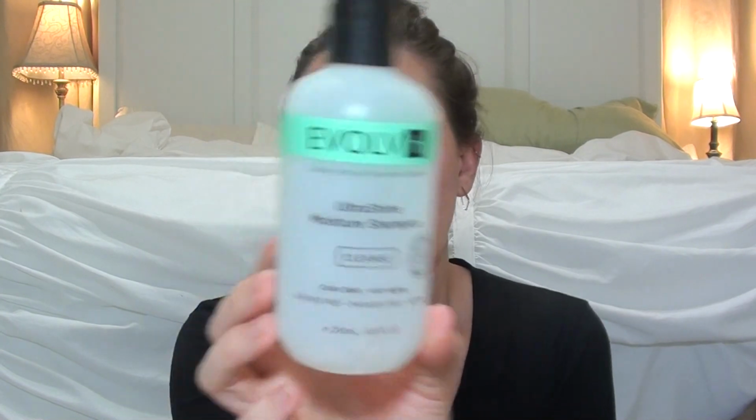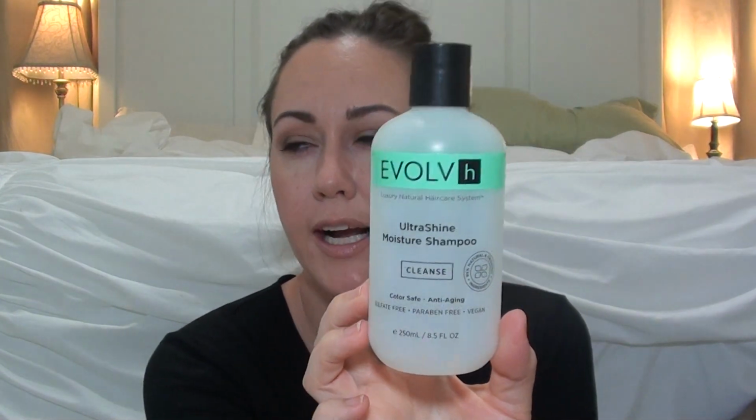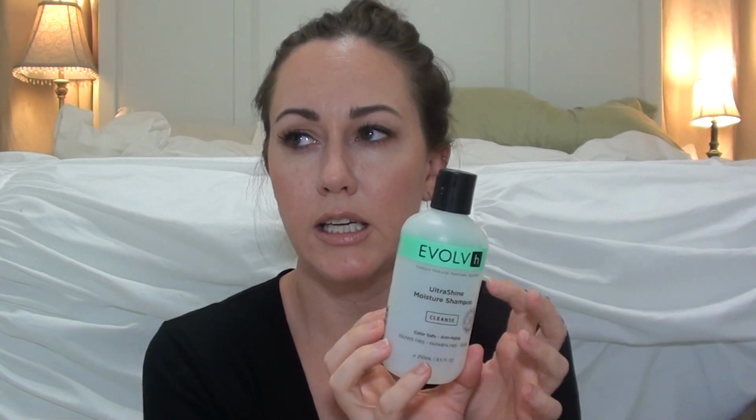Okay. The Evolve H Ultra Shine Moisture Shampoo. This is, I guess, more of a clean green brand. I would say it's kind of high-end. It's not luxe prices, but it's definitely not drugstore. I did really like this. It says it's sulfate-free, paraben-free, color-safe, and vegan. 95% natural and organic. So I really enjoyed it.